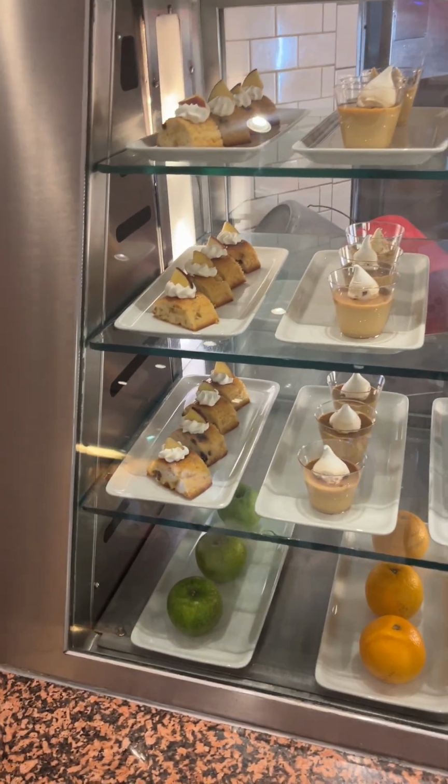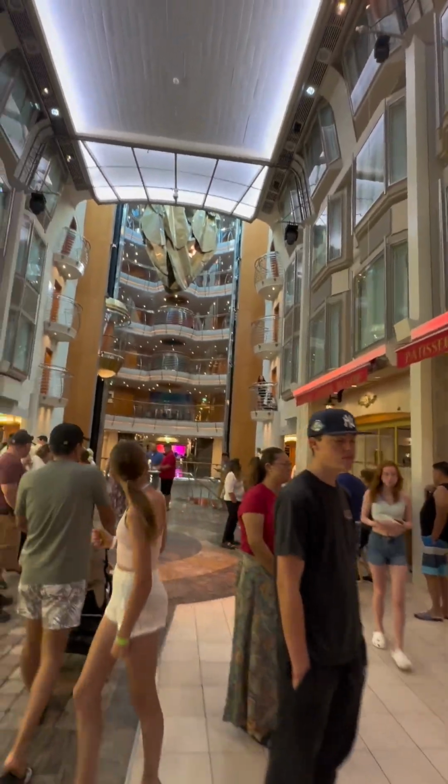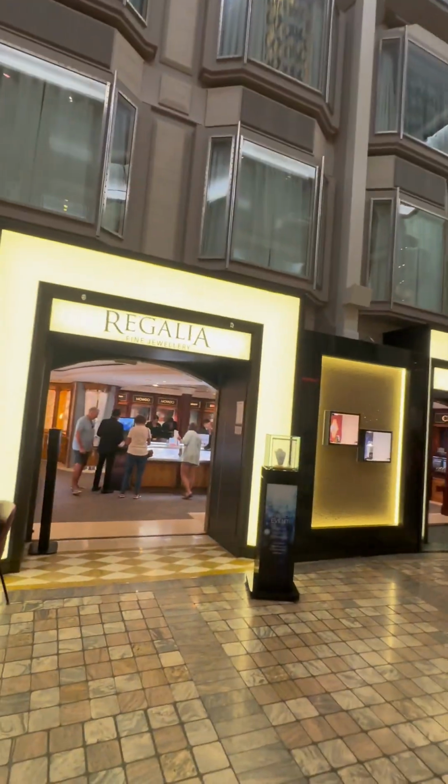The awesome thing about Cafe Promenade is it is open most hours of the day, even really late at night when you might need a snack before you head back to your room.